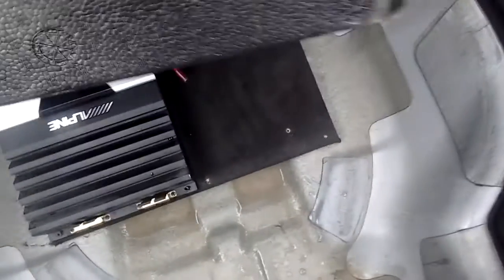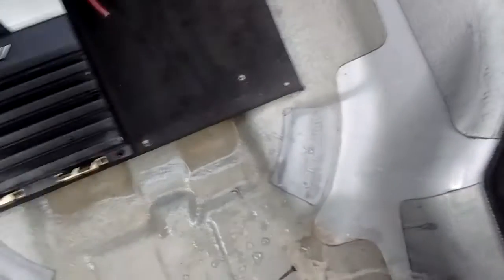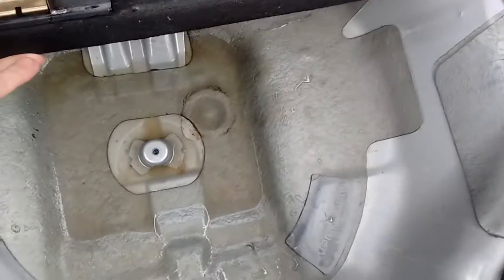God damn it. I did not think I would be spending my morning putting paper towels in my trunk to get rid of water. I'd love to use my shop vac, but I don't really have all my fun extension cords and stuff. This isn't cooperating with one arm. I hate life. Really not cooperating. Okay, that's something. There we go.